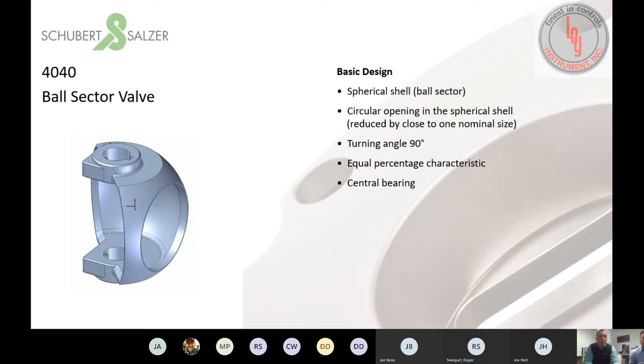Circular opening in the spherical shell, I'll show that in a moment. 90-degree rotary. So this is rotary, not linear up and down. The other two valves that we showed you, the angle seat and the GS valve, the sliding gate, are linear. So our positioner is also linear, up above. It doesn't stick out the side with arms that can get readjusted or misadjusted or bumped or changed. It's just a potentiometer, our positioner on the top, that measures where the stroke is, lets you adjust it, and tells you where it is and how to adjust it. So that's a great advantage to have that linear on the top.